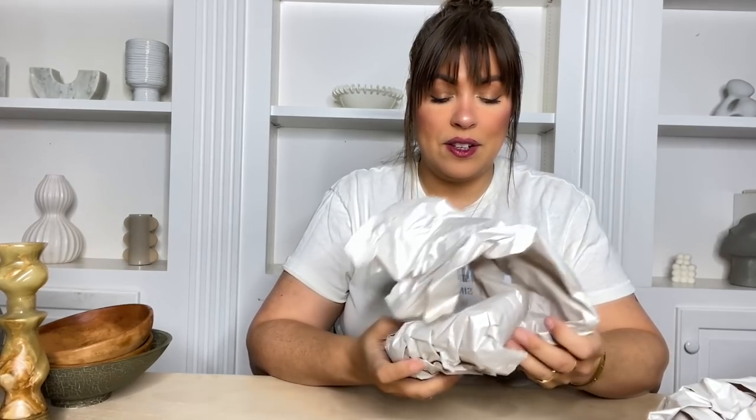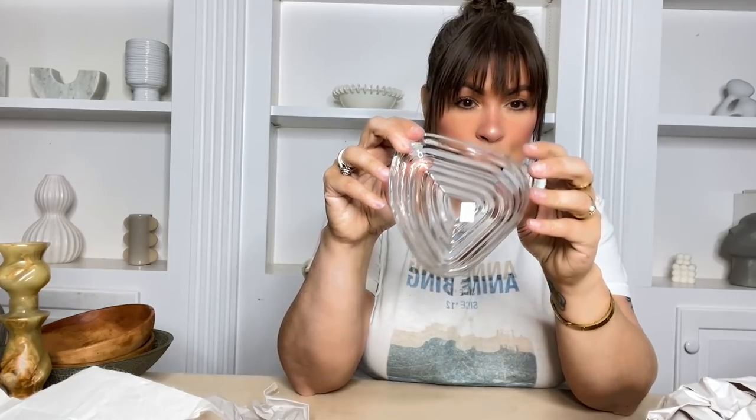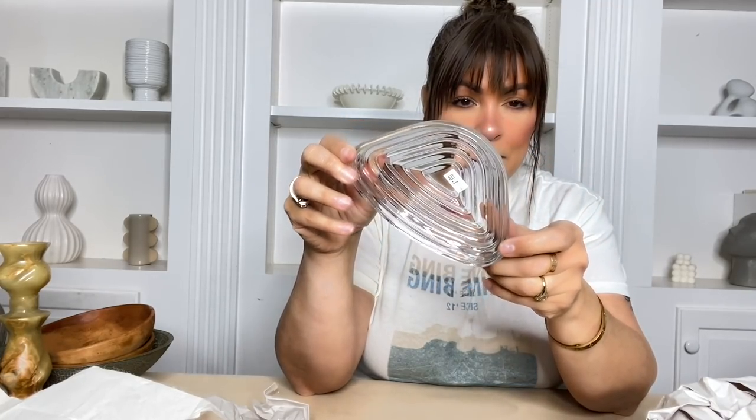So the next shop I went to was not a Goodwill. This was a thrift shop in my local area. And I'm gonna start with this one first. I don't really buy too much glassware. I found this really cool tray.